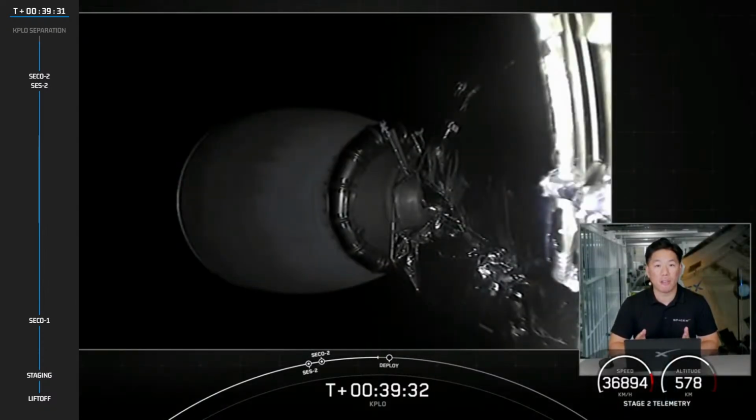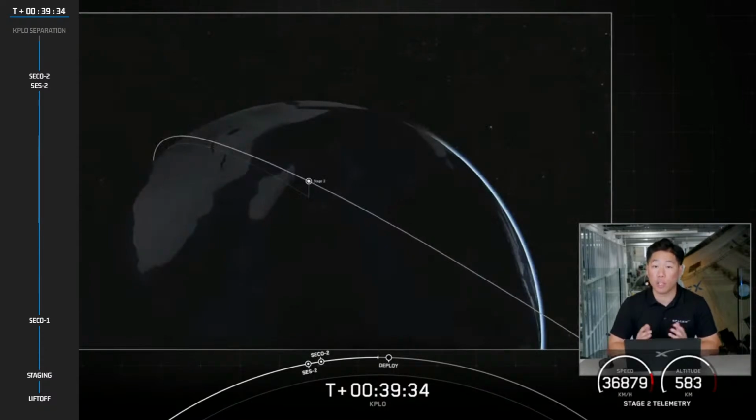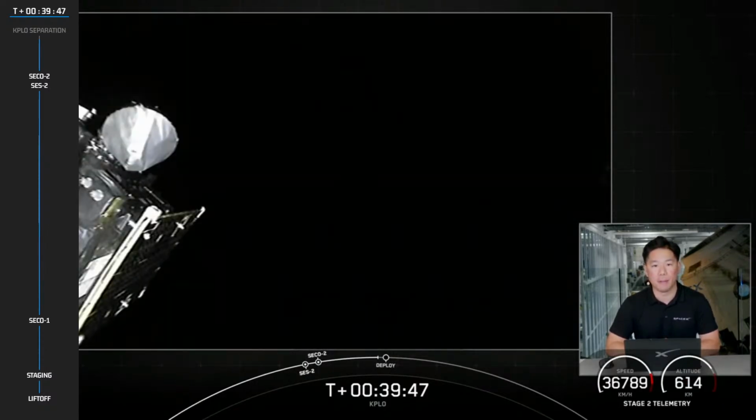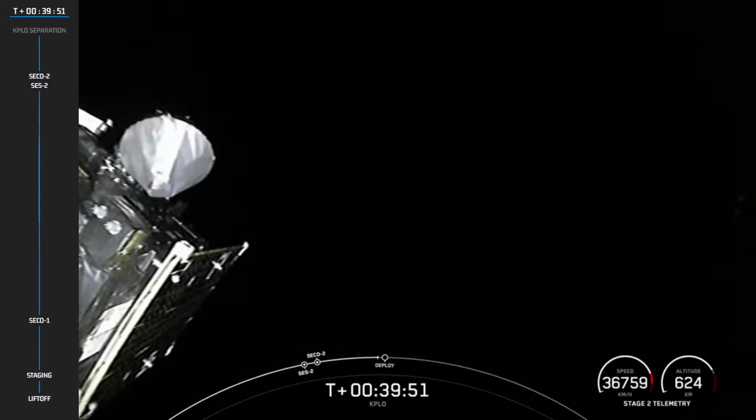Welcome back to our launch coverage of the KPLO mission. If you are just joining us, we have just one more major milestone coming up to complete today's mission, which of course is the deployment of the KPLO payload from Falcon 9's second stage, which is scheduled to take place about 30 seconds from now. And there we can see the KPLO payload at the top of the second stage.